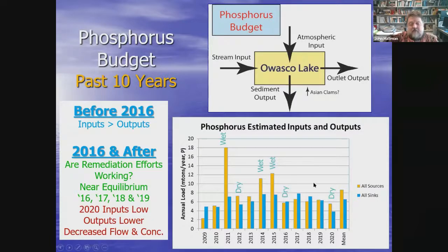Here we have a summary of phosphorus coming in and going out in the lake. All the inputs and all the outputs as best I can summarize it. And if you look at this graph, it looks like from 2016 onward, things are relatively good in that the inputs seem to be balancing the outputs. Occasionally there's more going out than coming in, which is even better. Occasionally it's the other way. Actually last year, 2020, it was the other way because even though very little was coming in the lake compared to some of these others, what was going out was even smaller because the flow going out of the lake was really small as well.